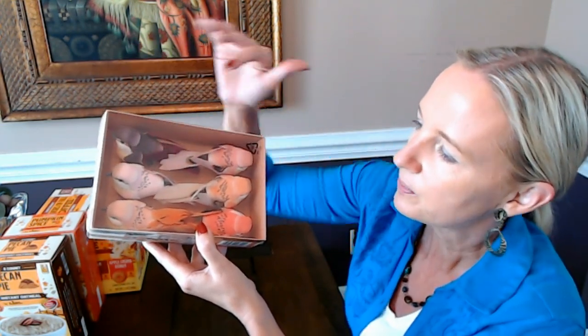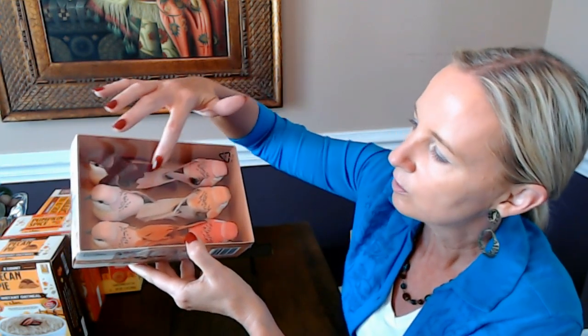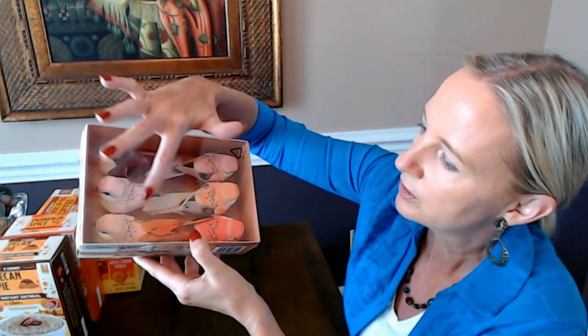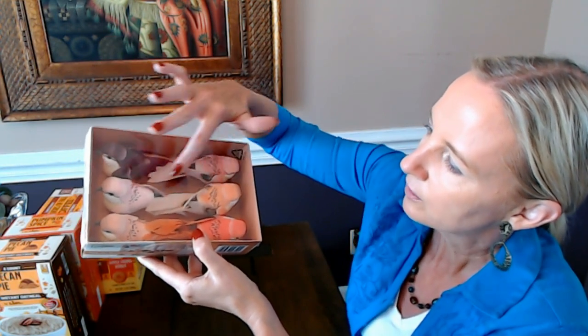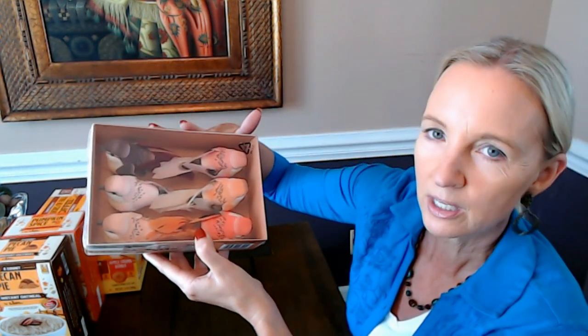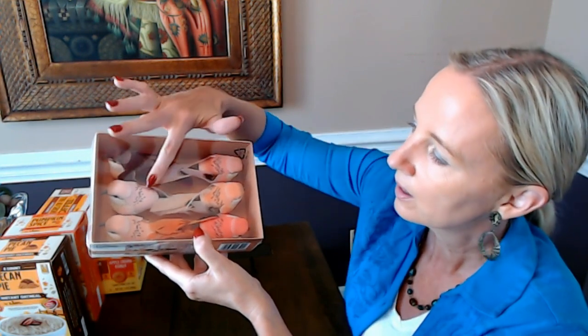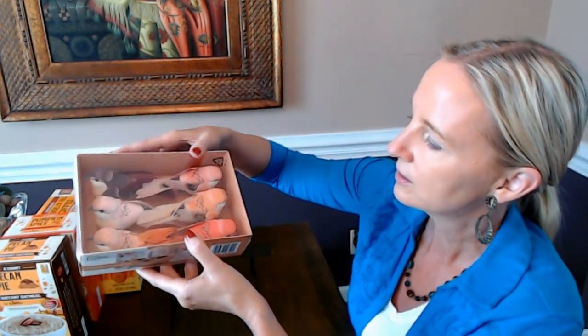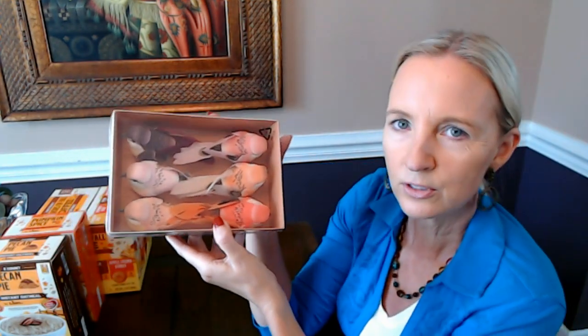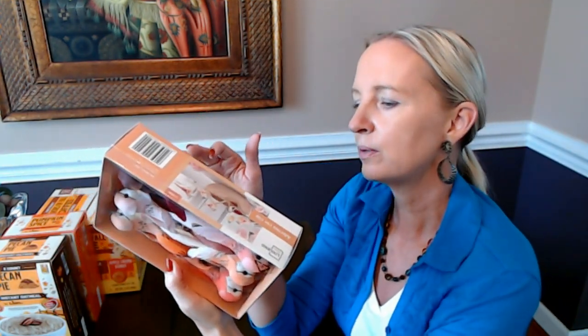I got these because there's this pink wreath I want to make with some of the stuff we got at Dollar Tree. And I thought that, see, these birds are in different shades of pink, and then you have this really pretty purple one up here. I thought a couple of these would work for my pink wreath that I want to do as little decorations. They're just perfect. But you get 6 little clip-on birds that have little roach clips on them.